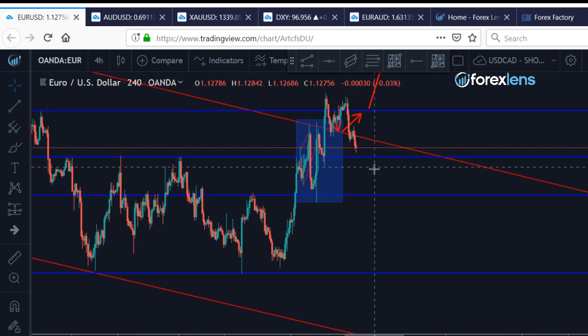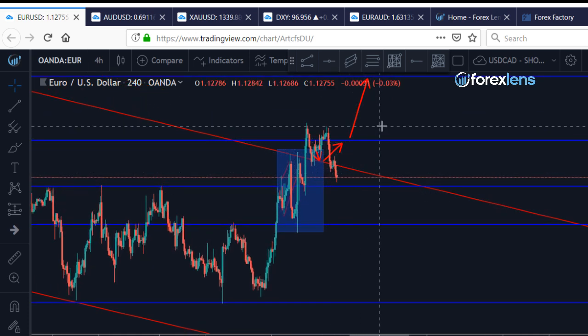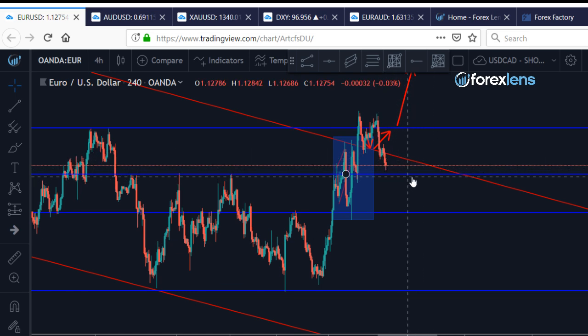Euro USD is a short unless we come back out of this descending channel and make another run. If you're in the shorts, I would keep them and just wait it out, because we do have USD fundamentals, so don't really add any more positions. I just feel like because we have fundamentals tomorrow, it could go either way. So right now, keep risk management intact.